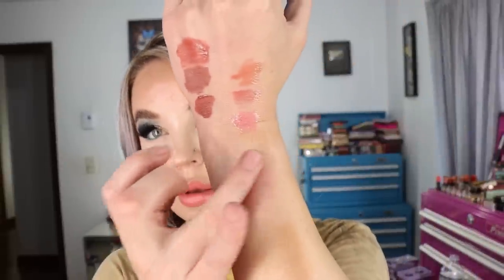And these ones aren't as tacky as the products that were in the hearts. They're almost like a, not necessarily a cream to powder. They're just not as tacky as those other products. They feel a little bit more silicone-y, if anything.